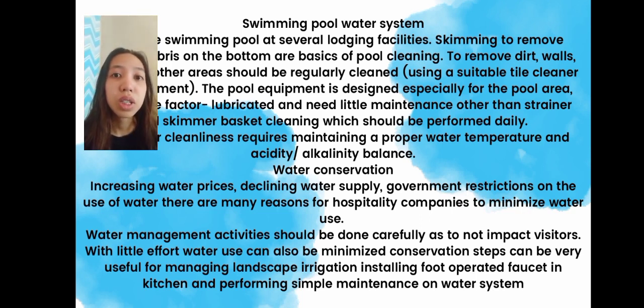The water management activity should be done carefully so as not to impact visitors. For example, one operation received too many guest complaints about the low volume of shower heads installed in the property that it decided to reinstall the previous shower heads.